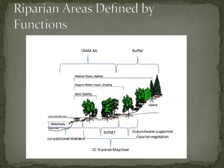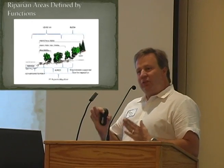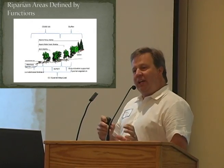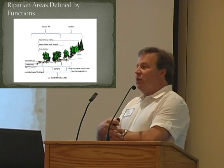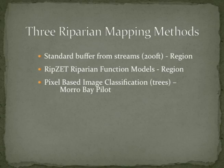That took about 3 hours of a technical advisory committee meeting to realize that it can't be done, because riparian refers to a set of functions associated with the area between the stream and the upland. Depending on which of those functions you're most interested in, you would map the resource in a different way. We realized there are a lot of different types of interactions between the upland and the water body that different people, policies, and laws were interested in protecting or evaluating. So that was our first challenge. We realized we weren't going to have one map, we were going to have different maps.